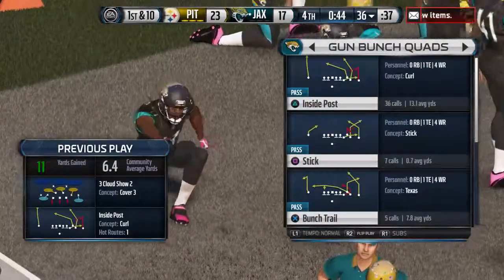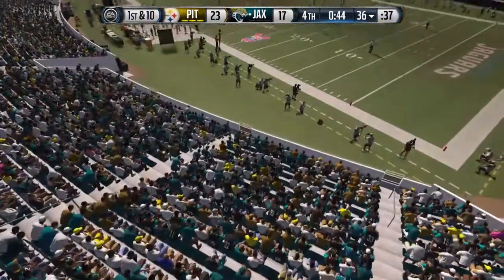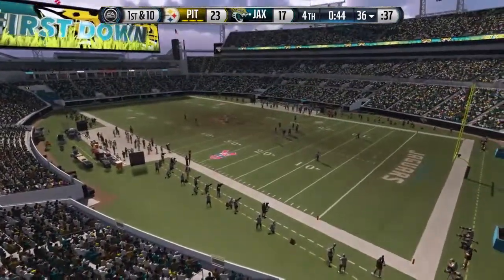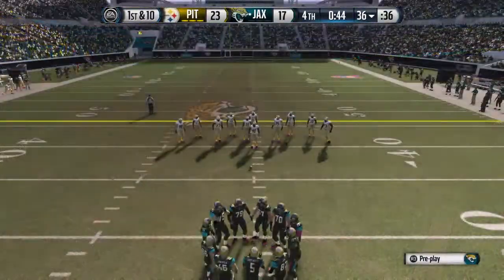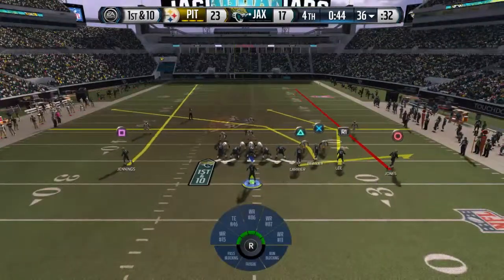Well, I think we all know the situation here. It's a close game in the second half, and you're losing. But you pick up a first down. Oh, my gosh. That opens up many more possibilities, what you can do on the offensive side. Good job by the offense.